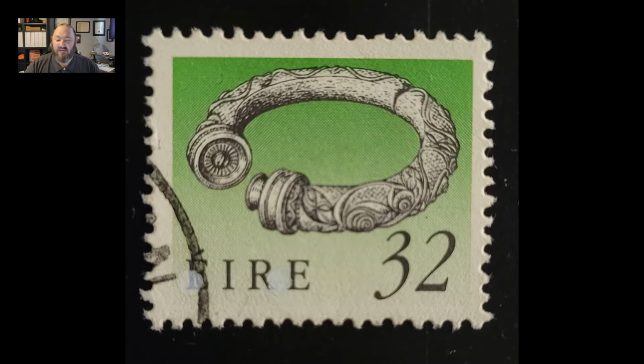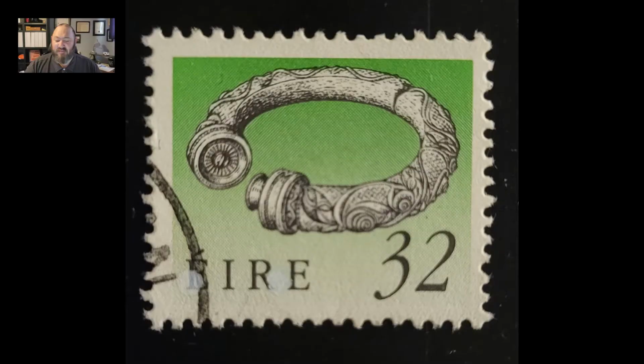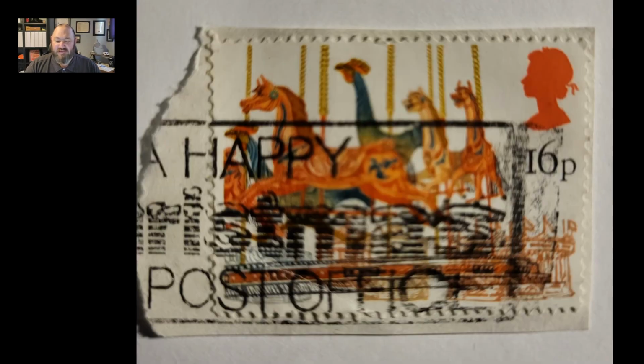Next is this definitive stamp from Ireland that was issued in 1992 as part of a set called Art Treasures. This stamp has a face value of 32 Irish pennies. Next is this Christmas stamp that was issued by Great Britain on October 5th, 1983, as part of a set for the 850th anniversary of St. Bartholomew's Fair. This stamp has a value of 16 pence. This is Scott number 1031.